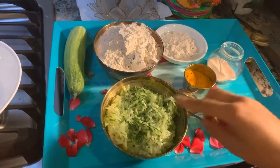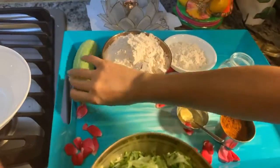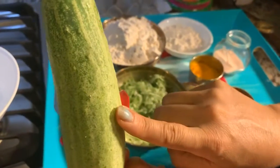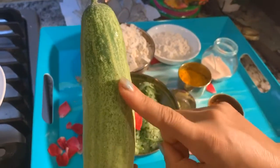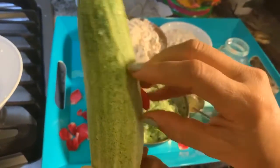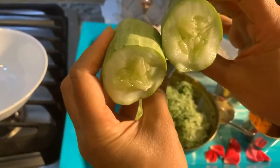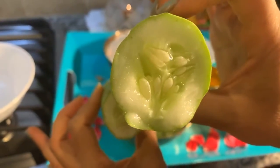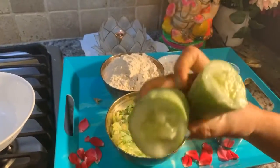We have very special grated cucumber, fresh produce from the garden. I did not peel the skin. I grated it and used it with the skin today because I know it is fresh from my garden, so I'm not going to peel it. There is no wax and no extra coating on this cucumber. I will show you how fresh it is from inside. See, it is so juicy, watery, full of water element and full of fiber. This is a cooling food, with cooling qualities.